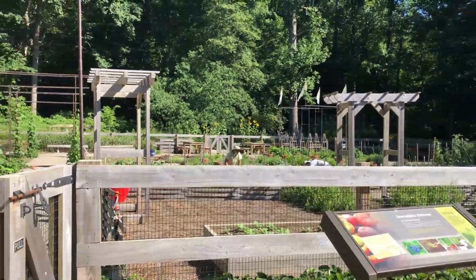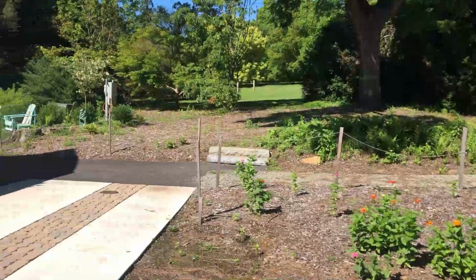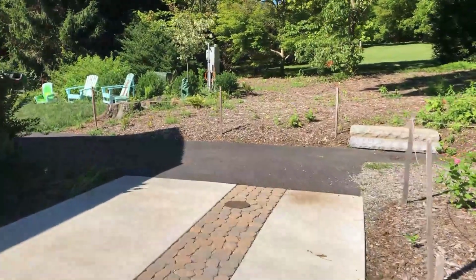As we leave the edible garden, we're going to head up the scenic route past the pond up to gate 4. There's a meadow out there I want you to take a look at. I'll meet you up there.